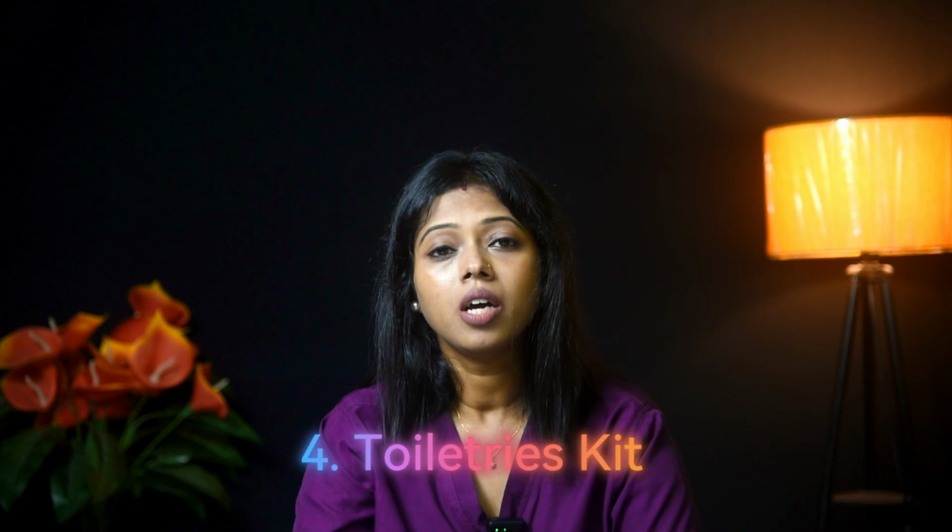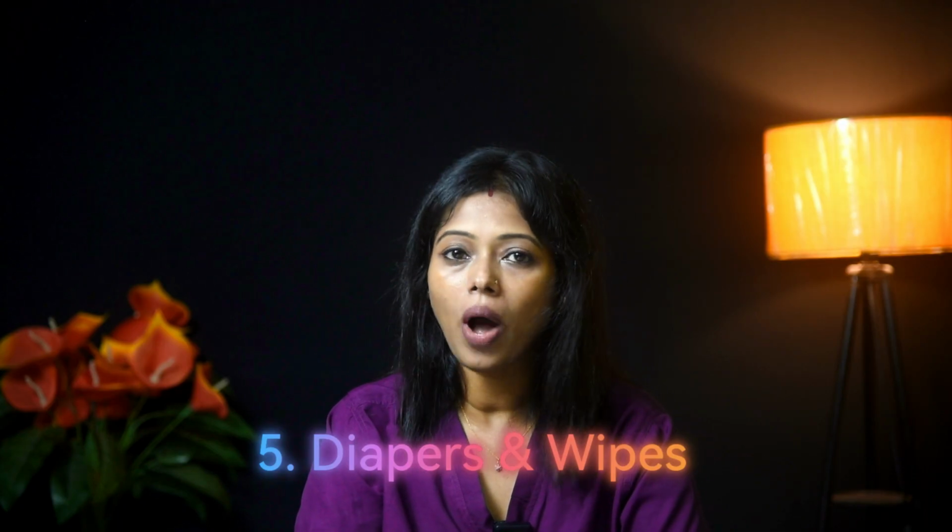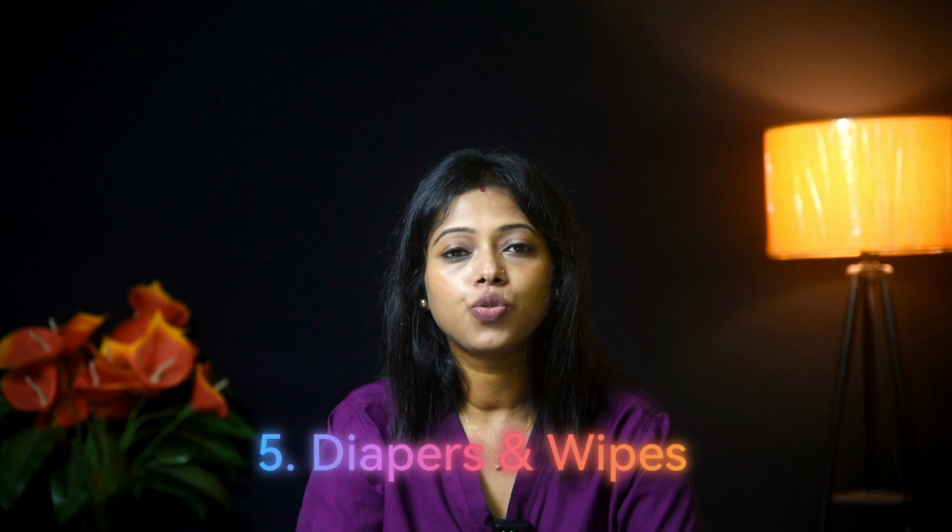And next come the toilet articles. What should you take? The toiletries kit for you. You have to take your toothbrush, hair brush, lip balm, face wash, moisturizer, etc., which you need on a daily basis at your home. You have to carry all that. For your baby you should carry diapers and wipes. Diapers and wipes are for the comfort of your baby, and they are good for the sensitive skin of your baby. So you have to take diapers and wipes for your baby beforehand.